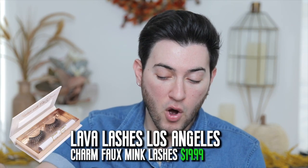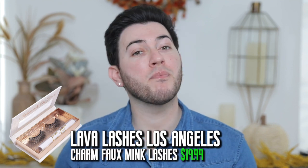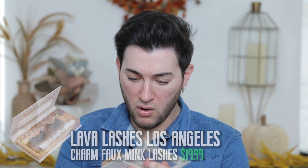And last but not least, we have Lava Lashes Charm Faux Mink. These guys retail for $19.99. What a cute pair of lashes. These are cute. Like, this is nicely done. Look at this. Come on, Lava Lashes.